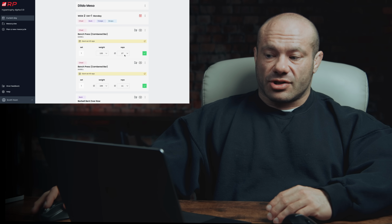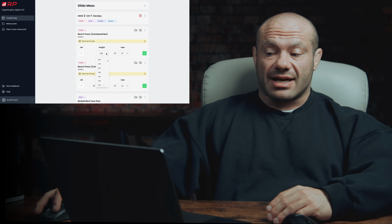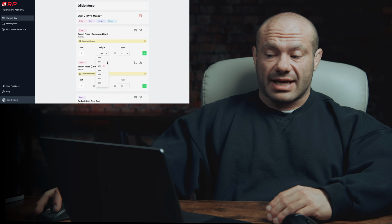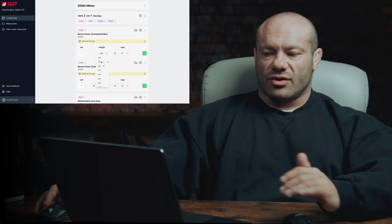Automatically, it changes to 27 reps as your new target because it knows what you did last time. Now notice, this isn't a target anymore because you went off target. But that's not a big deal. If you do this again and do all the sets at 135, the next week, it'll try to bump you again to 140 and give you the new target.